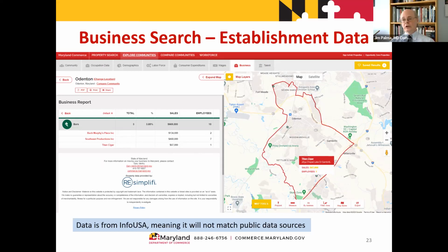So again, if you wanted to open a bar, perhaps you would look at Odenton and say, that's a good place for a bar. And again, you can download these reports. You can make PDFs, etc., and you can share this with other people.